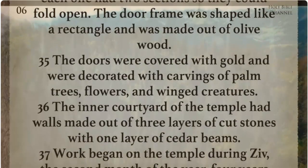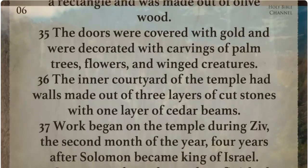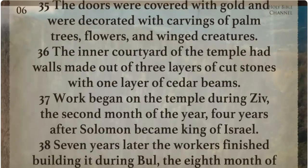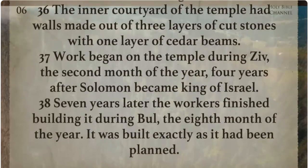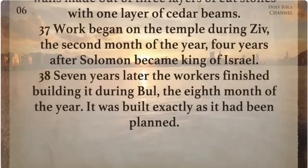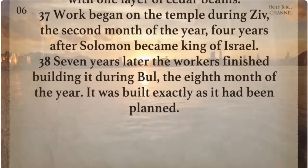The inner courtyard of the temple had walls made out of 3 layers of cut stones with 1 layer of cedar beams. Work began on the temple during Ziv, the second month of the year, 4 years after Solomon became king of Israel. 7 years later, the workers finished building it during Bul, the 8th month of the year. It was built exactly as it had been planned.